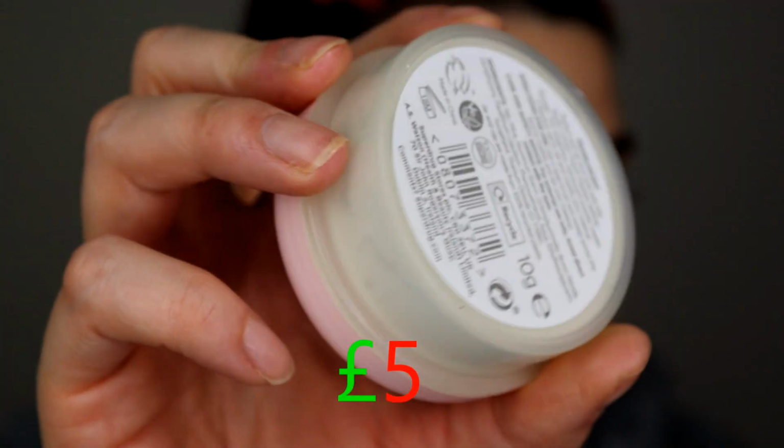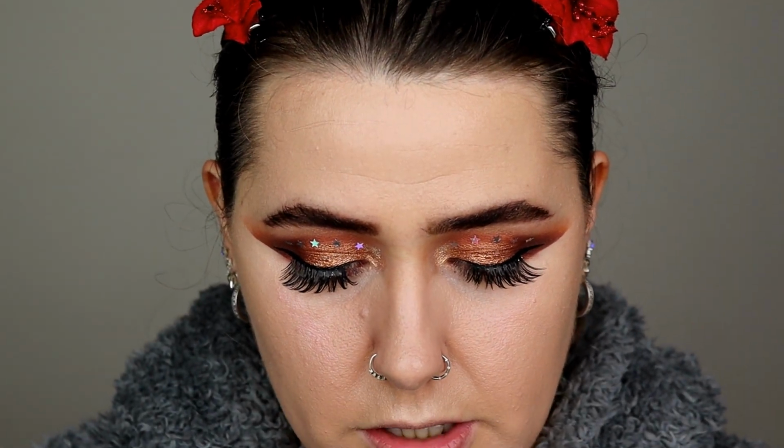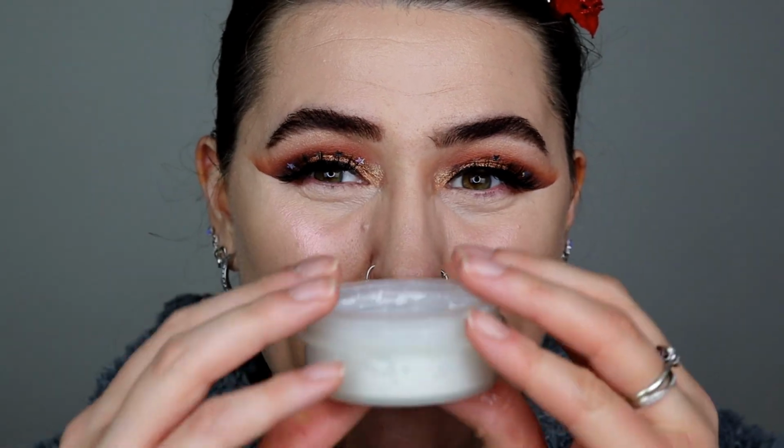This is the Studio London setting powder, weightless and mattifying, and this is the shade translucent, so it's universal. This is what it looks like. This is what the back of it looks like. I believe this comes in different variety of shades as well, so it's not just translucent. This is what the powder looks like inside. So I've got the little shifter here. I'm just going to pop it back on.